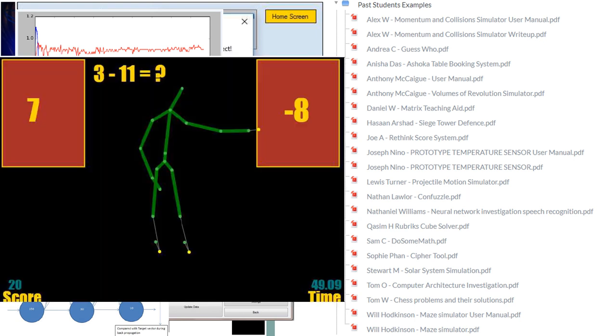This was an interesting one. This was called Do Some Maths, and the student decided to use the Microsoft Kinect. So you see here this little frame of the body, that was captured using Microsoft Kinect. So that was pointing at somebody and then establishing nodes. Now the Microsoft Kinect did a lot of that on its own, but he had to do some of the processing involved in that, and then adapting it to his game.